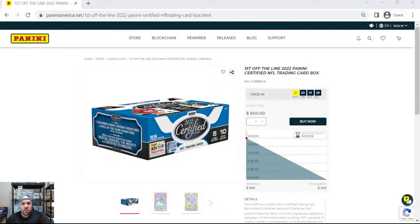What's going on, guys? Welcome to another Dutch auction. First off the line, 2022 Panini Certified NFL Trading Card Hobby Box. Starting at 600, going to 200.